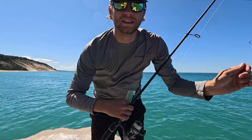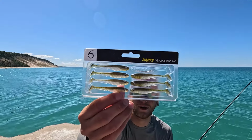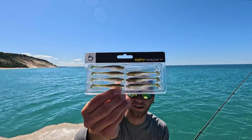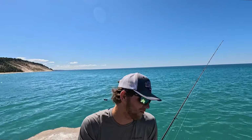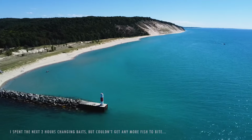All right guys, we just got that big girl back down, and that guy came off that little 6 cents party minnow in the green pumpkin shad color. Gonna get a new one on here. I can still see some of her friends down there. I don't know if they'll eat after watching the big mama get plucked, but Vanessa and I can see all these fish. They're only like 5-10 feet down off the end of this pier.